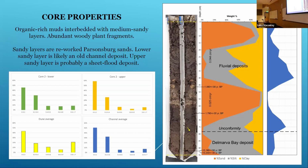So we then took a sample. You can see this large piece of stick here that dated a little over 1,000 carbon years before present. And then we got another piece of wood down here below the sandy layer, and it's about 1,800. So somewhere between here and there, there's thousands of years of time missing.